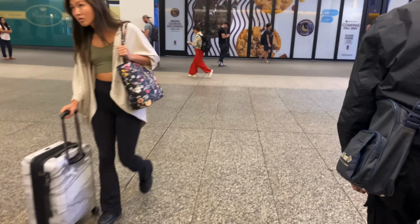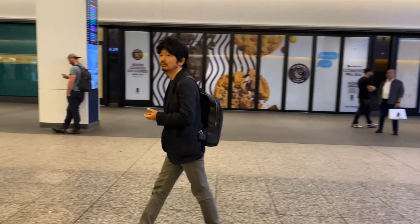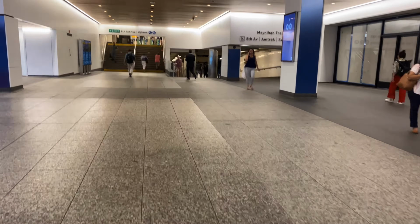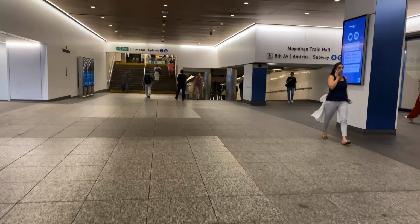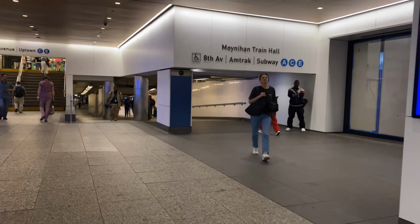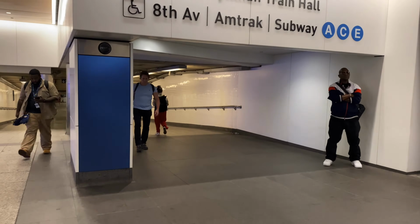So when you're down on the LIRR side of New York Penn Station, what you want to do is head down towards the subway and the Moynihan Train Hall underground passage. You'll know you're going the right way when you see this sign up here. It says Moynihan Train Hall, 8th Ave, Amtrak, Subway, AC and E.